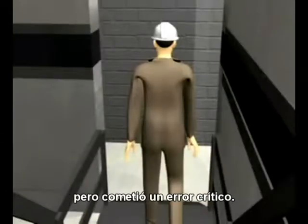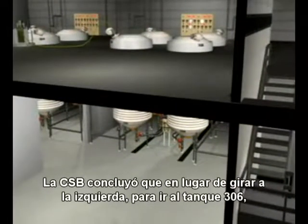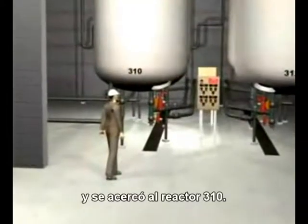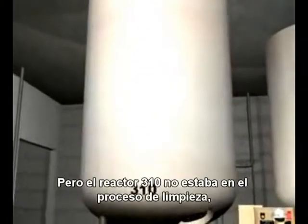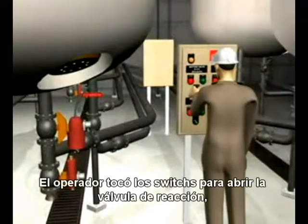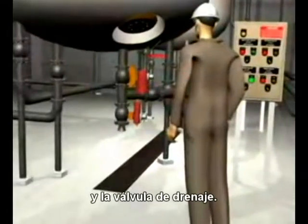But he made a critical mistake. The CSB concluded that instead of turning left at the bottom of the stairs to get to reactor 306, the operator turned right to a different group of reactors and approached reactor 310. But reactor 310 was not in the cleaning process. It was pressurized and heated, in mid-cycle, making PVC. The operator turned switches to open the reactor bottom valve and the drain valve.